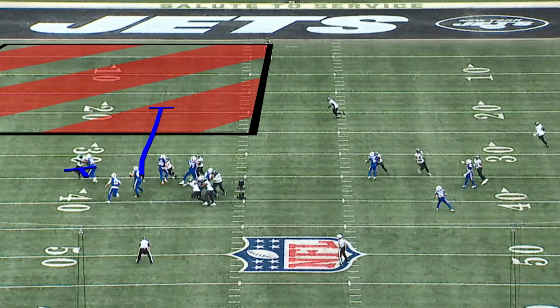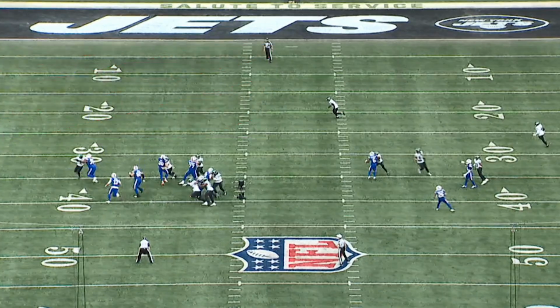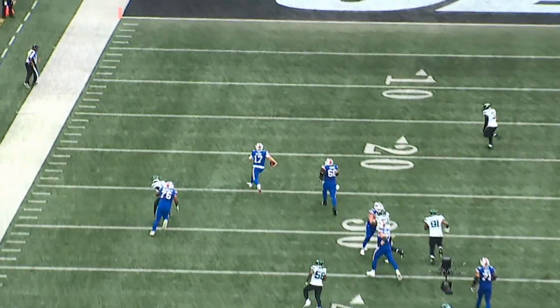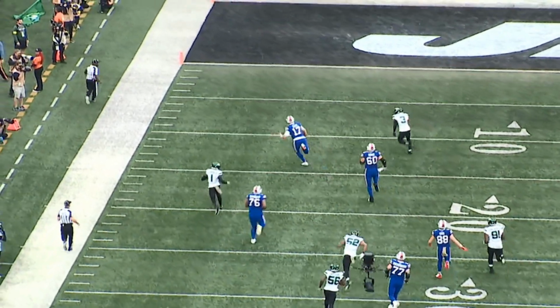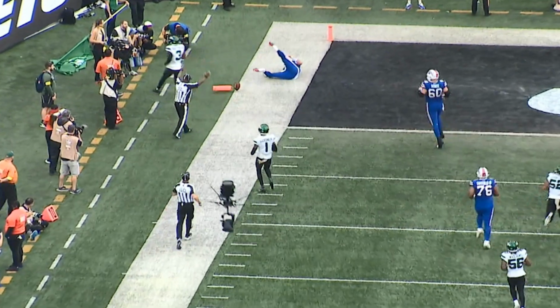And that's what can happen when you run the ball with your quarterback, because it becomes 11-on-11 football. The only guy that's unblocked is the single high safety. He's unable to make the play. Josh goes in for the score, and this is when he did his headstand backward somersault deal.